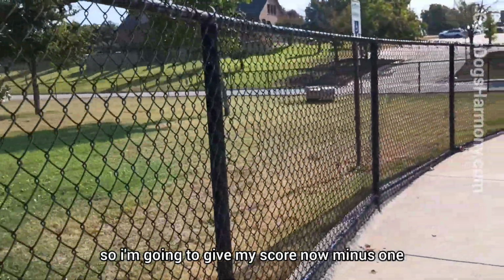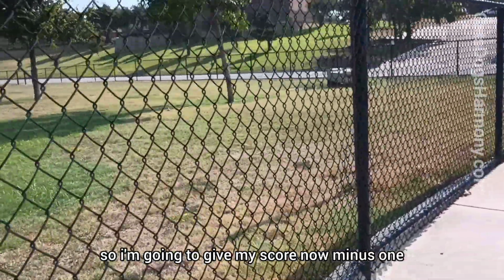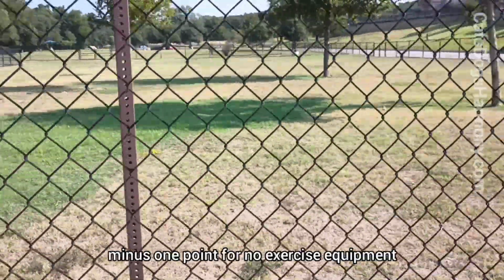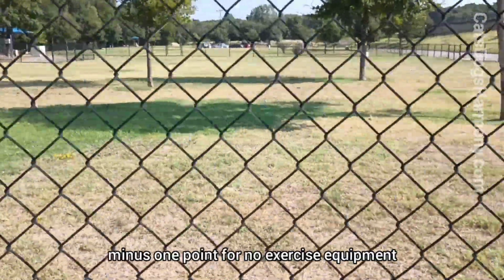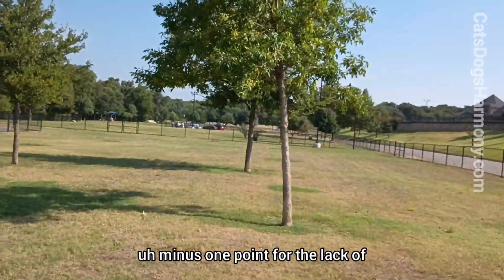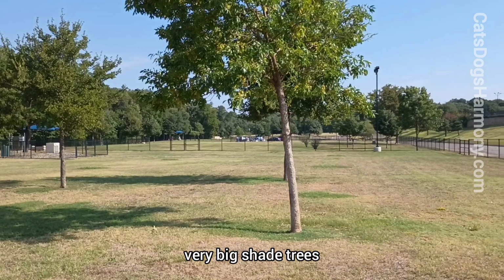So I'm going to give my score now. -1 point for no bathroom. -1 point for no exercise equipment or agility equipment. -1 point for the lack of very big shade trees.